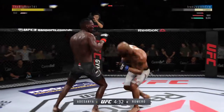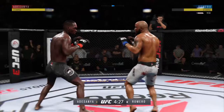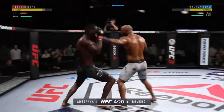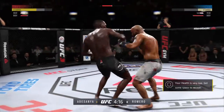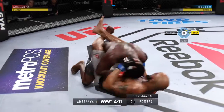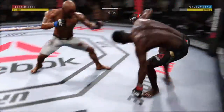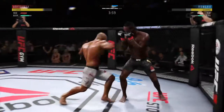Tagged him. Oh! He is rocked. Nice straight left and a right hand behind it. Oh! Oh! This is close! Oh! Man, has his chin been tested. Romero gets up again here, Joe. He is as tough as anybody on the roster, but he looks compromised here.